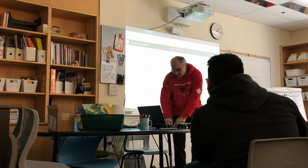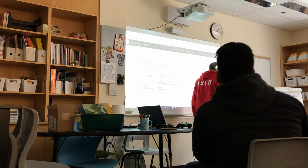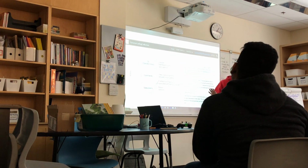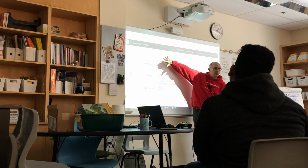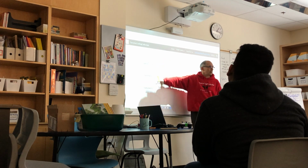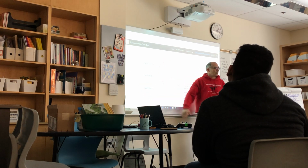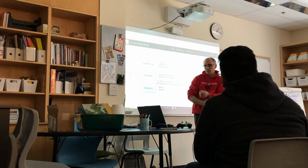Is that clear? Does anyone want to ask questions? This is a really complicated idea. Anyone want to ask any questions about that? Your subsystem is a definition of the hardware. Operator input is what these buttons do on the controller, and the command is the thing that ties them together. We're going to look at example commands.